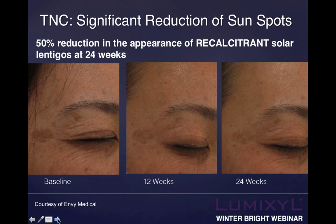In the next slide, we see an example of what the Trifecta Night Cream can do for what we call recalcitrant solar lentigines. These are solar lentigines that are so resistant to different treatments out there. Usually these are treated with a Q-switch laser, to really get in there and obliterate those melanin particles. But as you can see here, just by using the Trifecta Night Cream over 24 weeks, you can see a huge improvement in that solar lentigine.